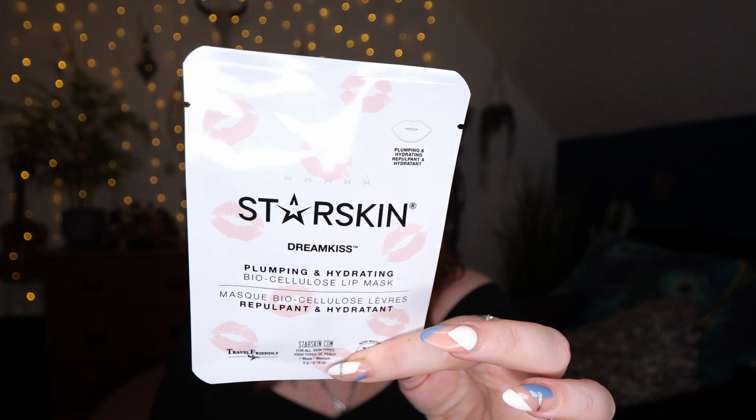Formulated with naturally fermented vitamin-rich sweet coconut extract. Smooth the patches using gentle pressure to optimize skin contact. Remove after 10 to 15 minutes and massage the remaining serum gently into the skin until fully absorbed. So we've got a lip mask.